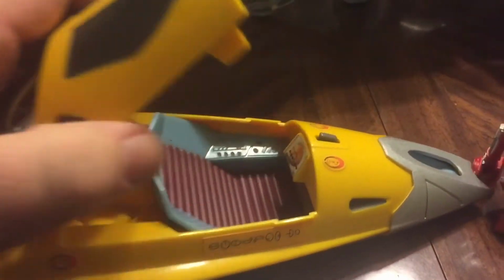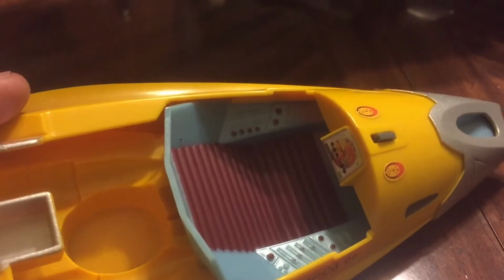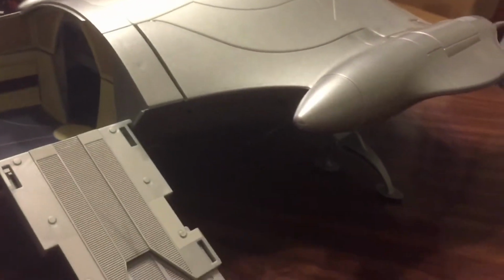So a little escape pod here. It does have a firing missile. You can see the slot for the R2 unit and where you put your figure. Boy, that's probably bigger than what the new Millennium Falcon for Solo is going to have to fit your figures. See those extra details when you lift up the front nose. There's even some etching on the inside. A lot of extra stuff with this.